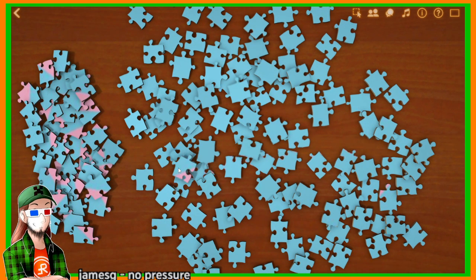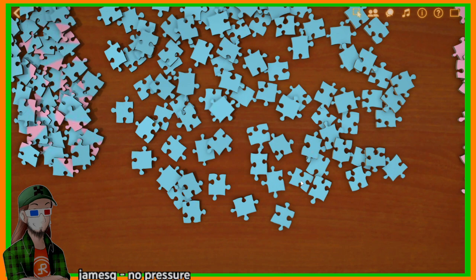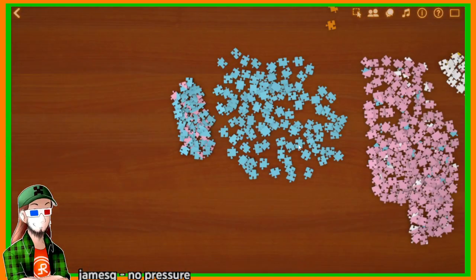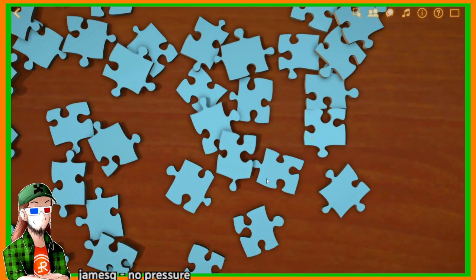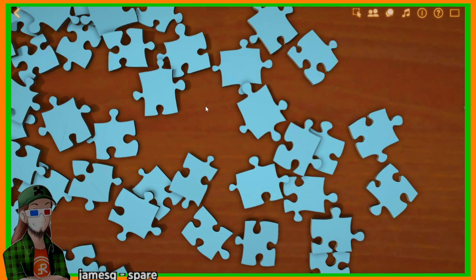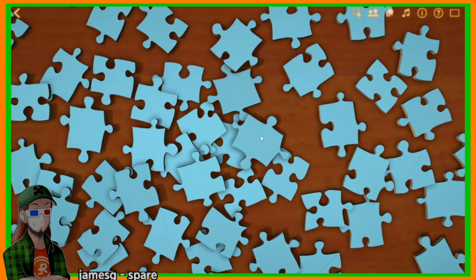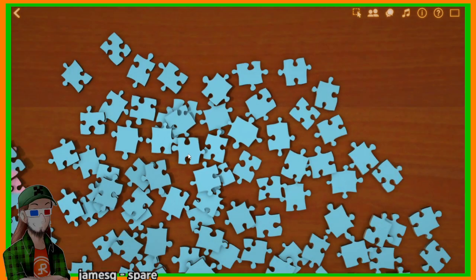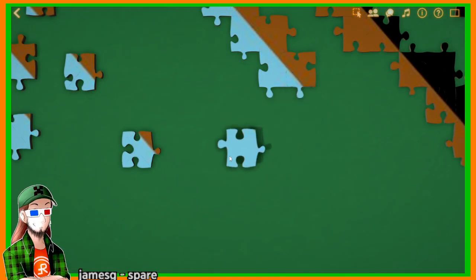I thought that was a brown for a second. No pressure. Oh, there's a... That's a bottom brown. What exactly am I looking for? Come on. There's some brown. Could this be it? No, it's not enough brown.